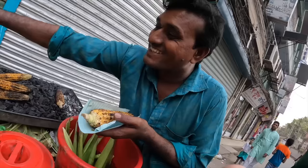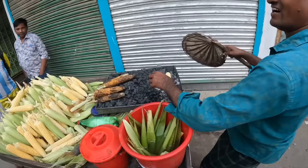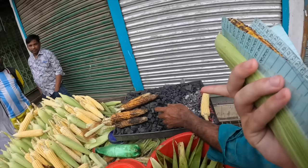There we go. He has to put it in multiple layers because it's so hot for me. Okay. I wait and then eat. This is how he makes the fresh one. See? Starts off so perfect and then turns into the charcoal version. Very nice. Okay. It's cooled down a little bit. I'm going to come over here to eat it. Let's give it a go.